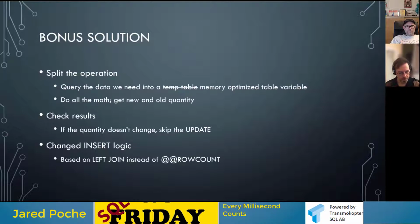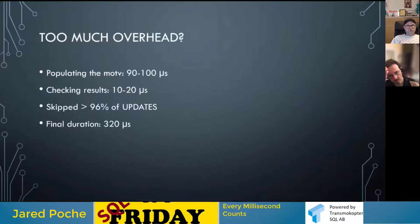So we have a similar query for our insert statement that's based on a left join instead of just using the row counts. And I have an example I'll run through in a minute to show you what a similar operation in the test database would look like.